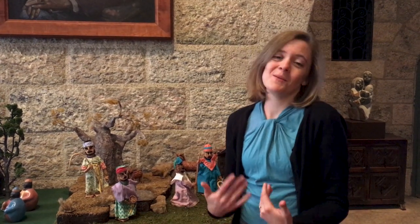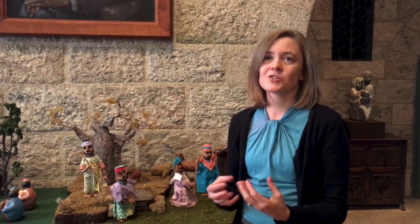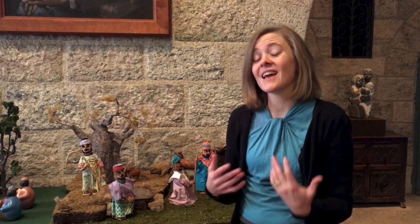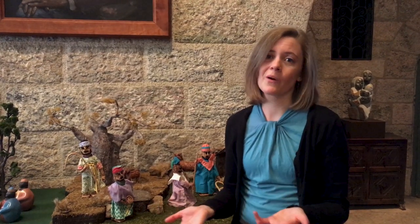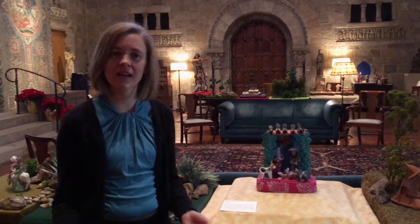Through this exhibition, we want to show how cultures and individuals around the world take a very well-known Bible story and put it into their own words or art and make it really apply to them and be familiar to them. And we just love the way that this story can bring out commonalities and differences between people around the world. So now we're standing in the Great Hall of Glencairn.